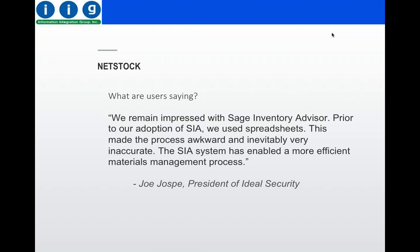And that's really one of our purposes in getting together today, is to let you know that there is a better way. So we've got a couple of quotes here from a few of our customers, just to give you a feel. This gentleman here, Joe, gives us a nice quote. You'll notice he says that is a perfect example. He came out of a spreadsheet model, which he described as being awkward and inaccurate. And now with NetStock, which, by the way, in the Sage world is branded as Sage Inventory Advisor, or SIA, that is the NetStock product that's branded for Sage. So he's telling us here that the new system has enabled a much more efficient materials management process.